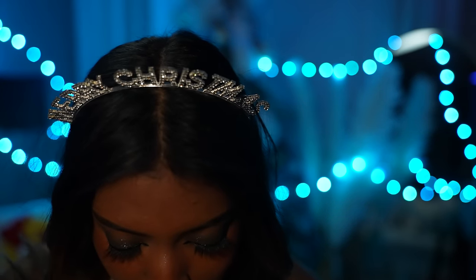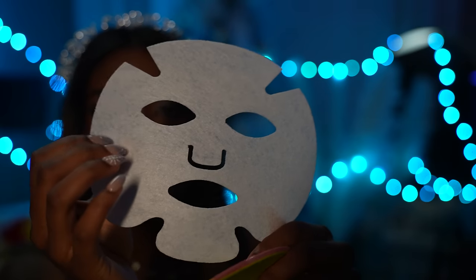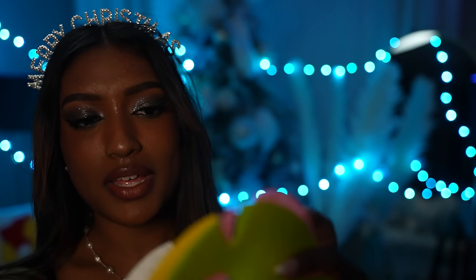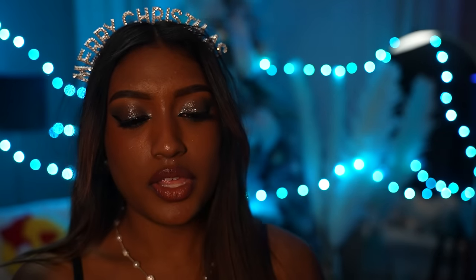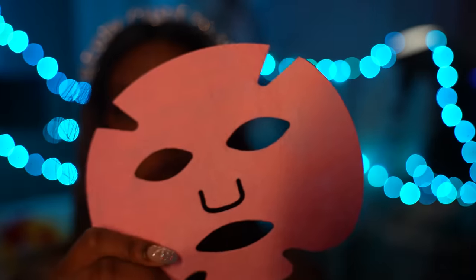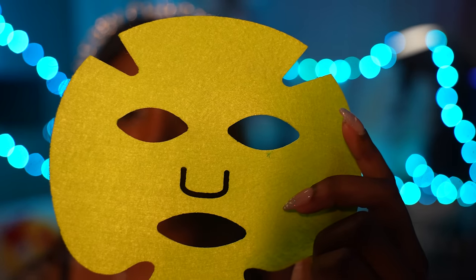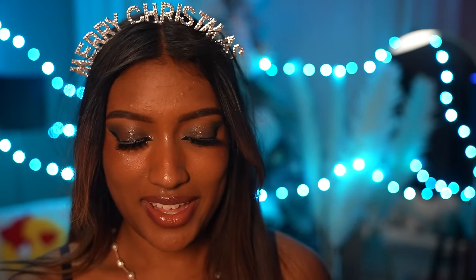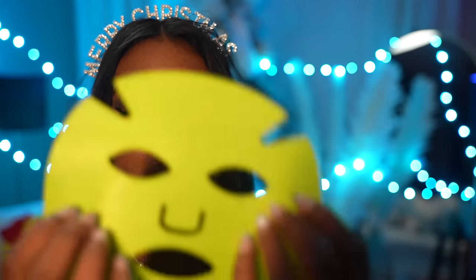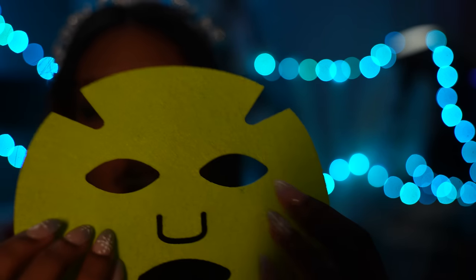So which one would you like? So once again, your options are the hyperpigmentation, glycolic acid mask, lemon, super energizing and refreshing. You have your strawberry, and you have the hydrating aloe vera gel and cucumber mask. Okay, good choice. So you wanted the hydrating mask.